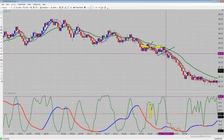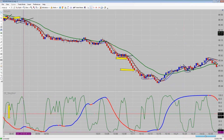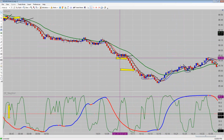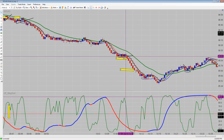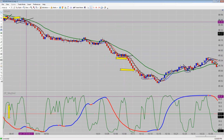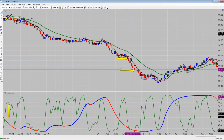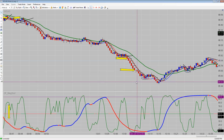All right. So right there was a great spot to enter in on that short trade. All right, and it went down and down and down, and when it slowed down and gave us another opportunity over here, I did exactly the same thing that I just described to you right here. I drew the trend line, I waited for the close below it. Once it closed below it, I got short, and I took 18 ticks profit out of it.